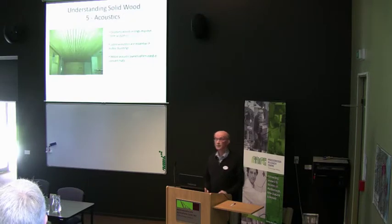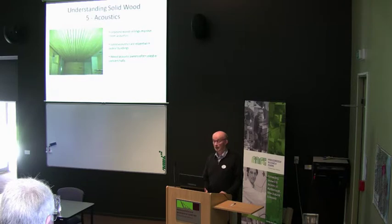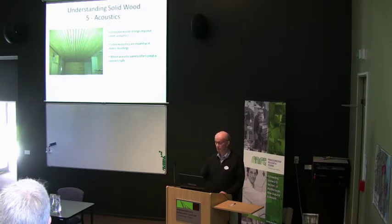The fifth one's acoustics. You're seeing a lot more buildings now with acoustic wood panels. The Christchurch domestic terminal is a great example. Fantastic one, and it won an award in the latest timber design categories. Also in concert halls, they often use wood for acoustics.